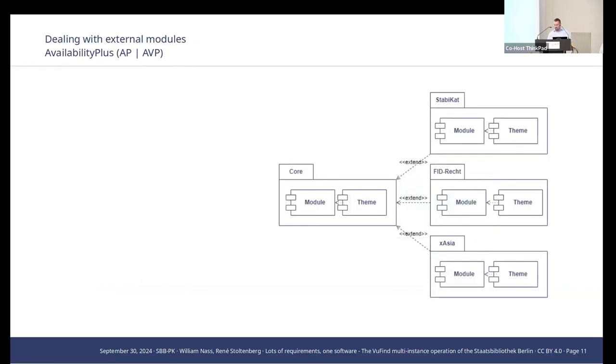One of our requirements was to show the availability of, for example, a book, like is it loanable or where can I get it if I would like to loan it. Because the Staatsbibliothek consists of two main buildings with multiple reading rooms where you can get books, we had to take a look at the availability module, short AP, from Re:Cover.